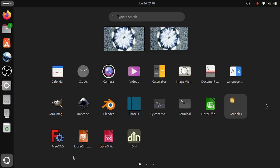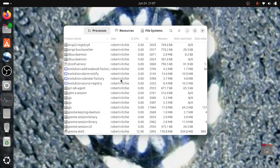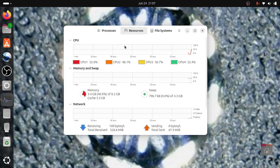So we'll go back. So that's what we want, system monitor. That's showing I've got a quad core, 53, 66, 46, 61, 71. Ooh. That's because we're using the screen recorder, and we're using 3.9 gig of RAM.